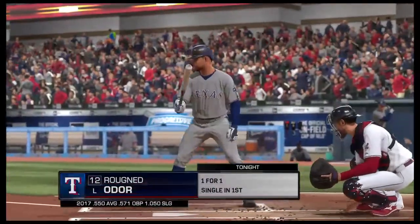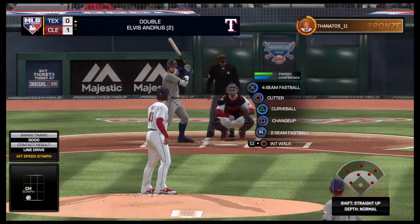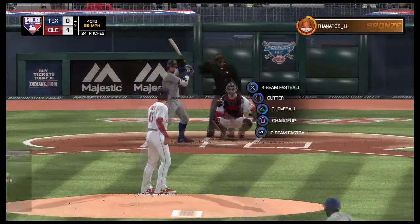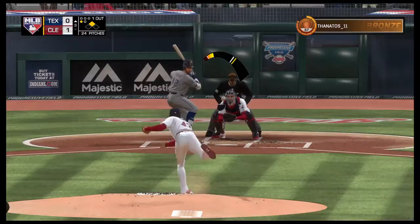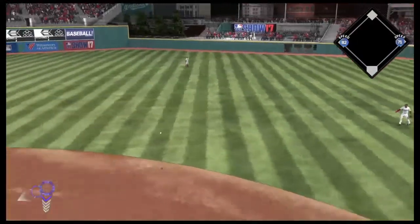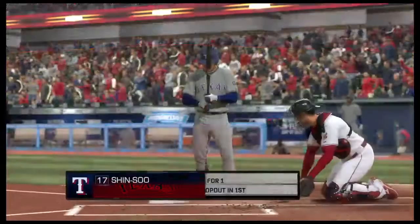So striding in, Rougned Odor, as he'll look to bring home that tying run from second with a base hit into the outfield. First pitch coming, here it is. Swung on and missed, outclassed by that fastball for a strike. Set to deliver the 0-1. Hit out towards second, and that's through into right field for a base hit. And they won't risk it at third, so they're at the corners now with only one away.